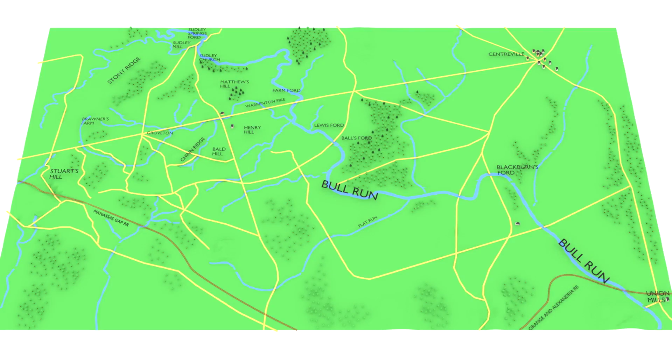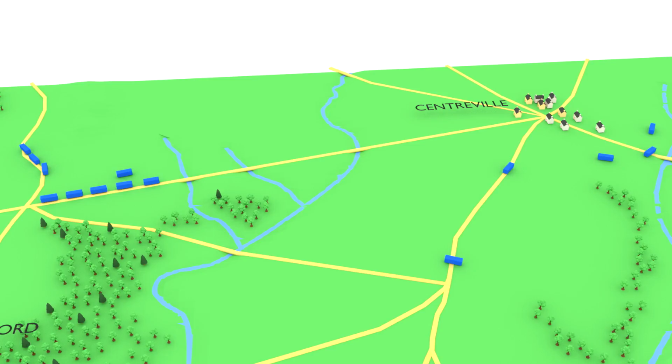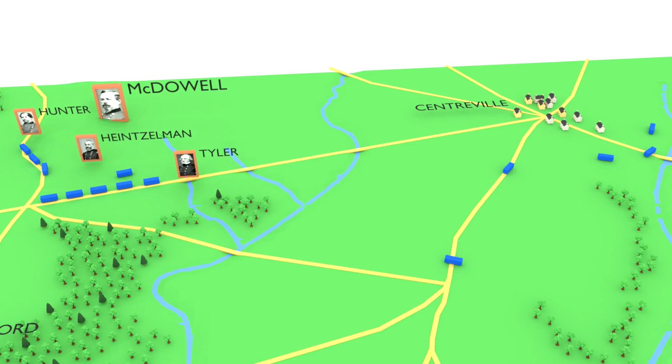The First Battle of Bull Run, also known as First Manassas, fought on July 25th, 1861, in Virginia, about 25 miles southwest of Washington, D.C. And here we see the Federals. The Federals are centered around Centerville, and they're going to be led by General Irvin McDowell and his generals.